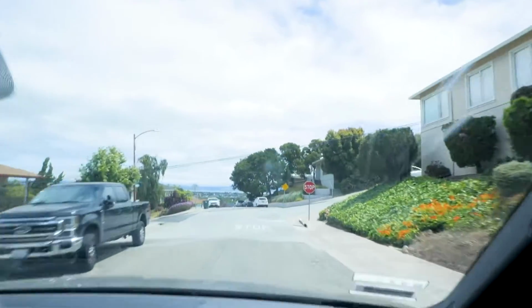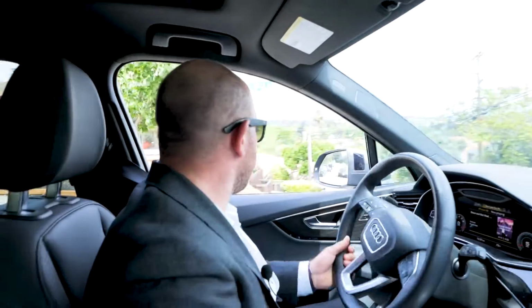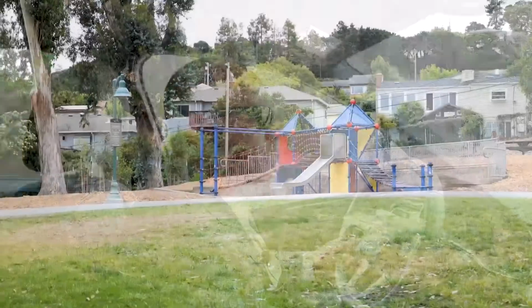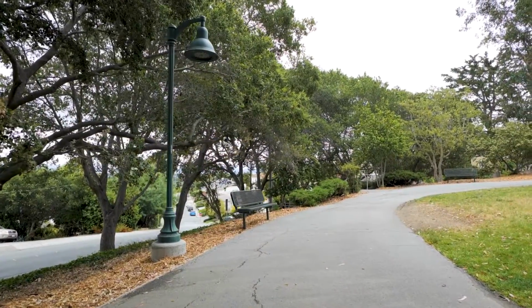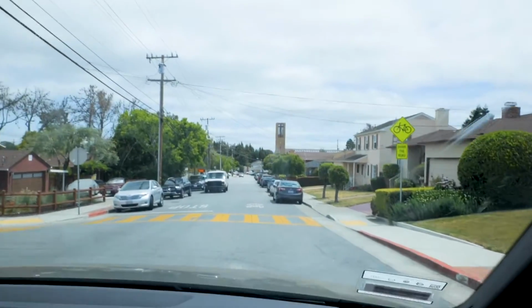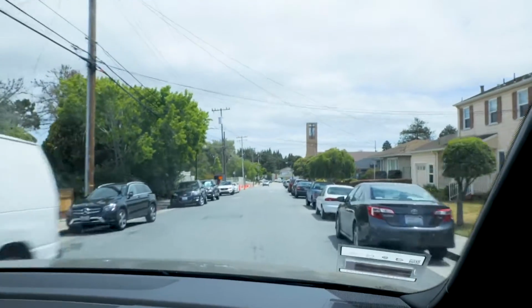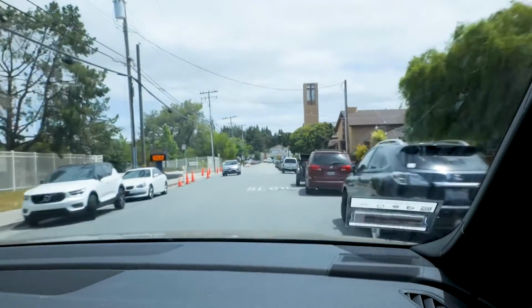A couple of highlights of the neighborhood are Indian Springs Park, which is a nice little neighborhood park. It has a play structure for kids. It has a picnic area just for people to have picnics or little parties or get-togethers or something like that. And a lot of people go there and walk their dogs. Most of the homes are built in the 40s and 50s, just like a lot of San Mateo County and the city of San Mateo in general.